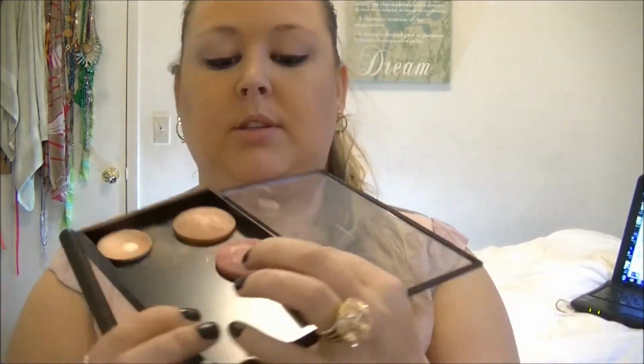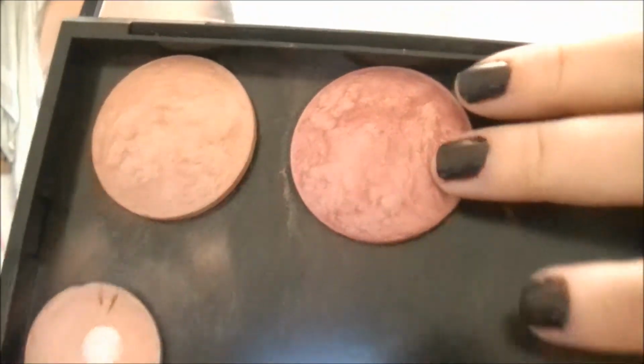Now, another common mistake that a lot of people make is using way too much blush. So for this, I'm using Love Rock, which is this really pretty shade by MAC. And I'm going to show you what I mean. Okay, and also applying it to the apples of your cheeks is good, but applying too much to the apples of your cheeks is not good, so I'll show you that too.